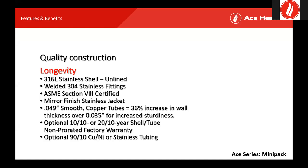Optional materials that we do for the heat exchanger is copper nickel. Again, this is more based on the design of the application. Copper nickel is available in single wall or double wall. And then we do offer stainless steel for single wall applications, but not double wall. Just to be clear on that, there is no real double wall manufacturer out there for stainless steel.